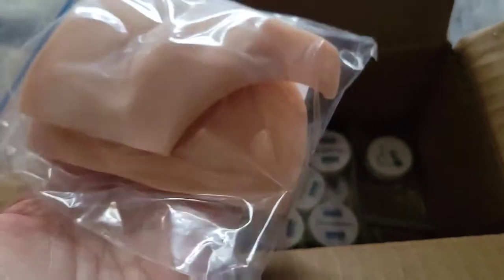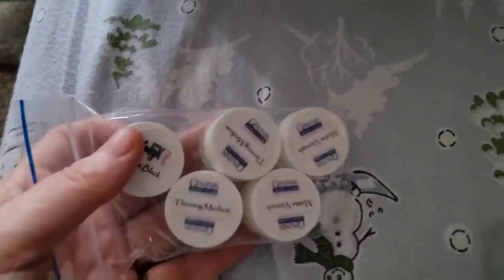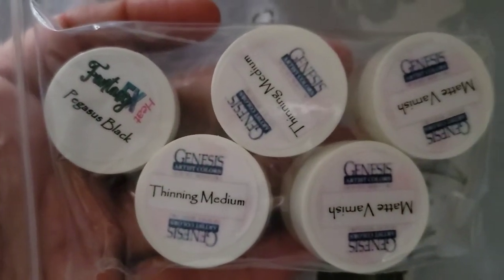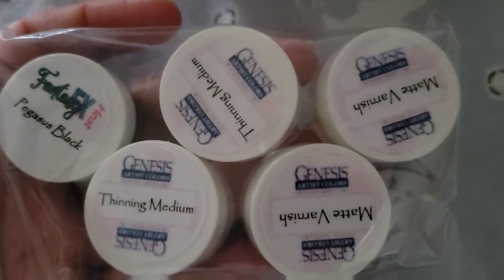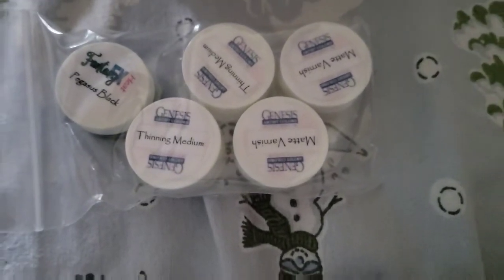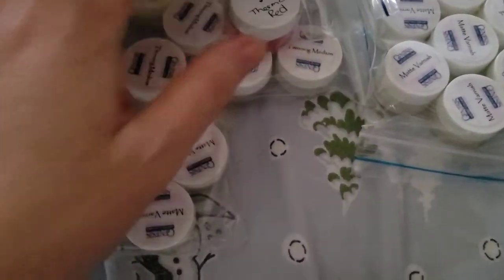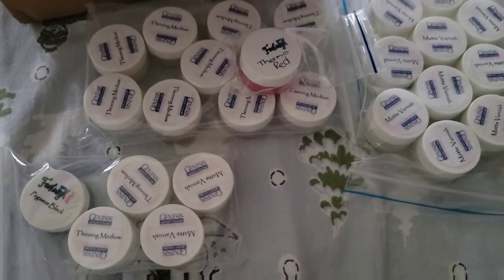They gave me some pieces to practice on. Gosh, look at that. It's a thing of beauty. Why did they mix my painting with my thinning medium and matte varnish? I was hoping they had separated it out, but they did not do that. Why did they do it? I can't focus. It's all mixed up, jumbled up. My mind is not focused that way. I'll be back.